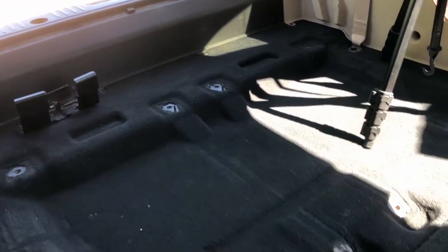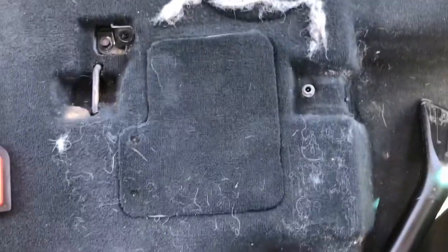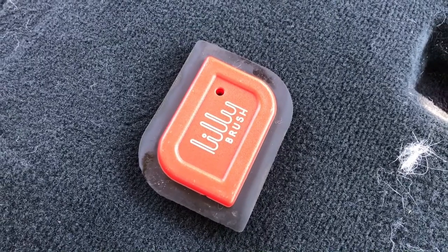Alright guys, just a quick update for you. As you can see, we're starting the back and we're moving our way forward. Kind of doing like a 50-50 split right now. I'm going to go ahead and clean this side up and then we can go ahead and compare it to that side right there. But the lily brush is absolutely doing work as always. Probably the best $12 investment you could find.